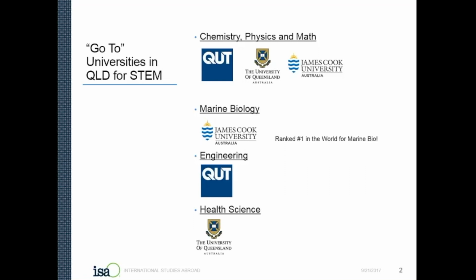For marine biology, James Cook University is our go-to. It is ranked number 1 in the world for this subject, so very strong for study abroad students within that field. For an engineering student, QUT has a vast number of offerings within the engineering field, and health sciences are best found at the University of Queensland.